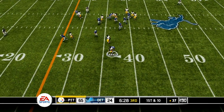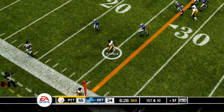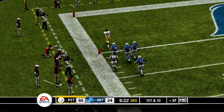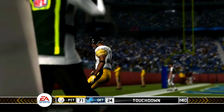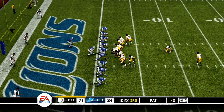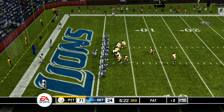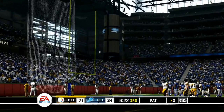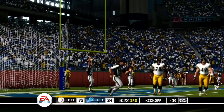They're going to pitch it. Gets away from one, and he's in the open field. To the 10. And there's another one. The Steelers go nearly 70 yards in 5 plays for the score. When he gets into the open field, there aren't too many players who are going to catch him. He's got that all-important burst. Jeff Reed tacks on the extra point.